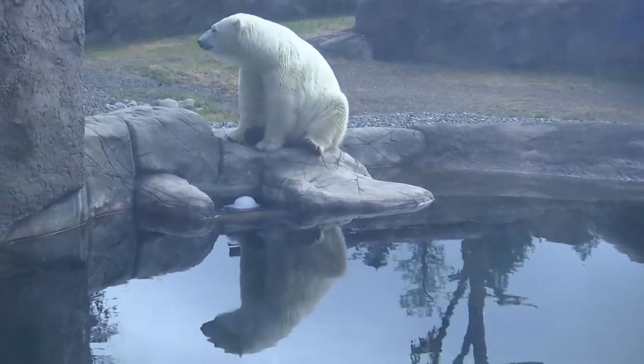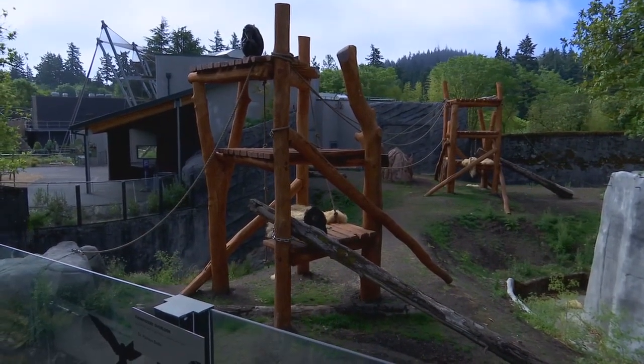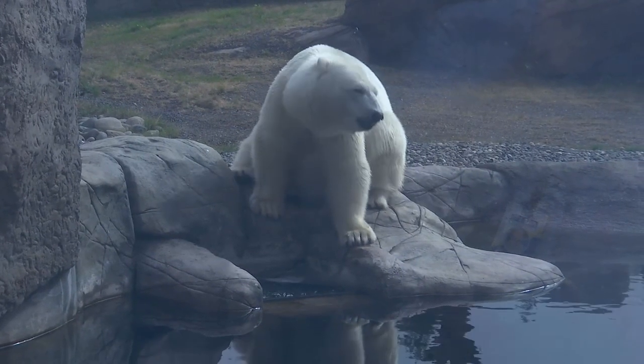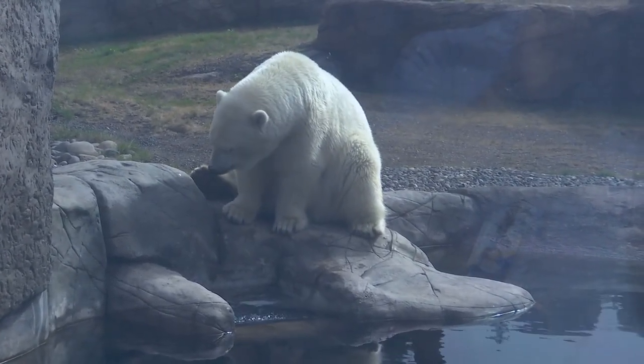You were seeing a fence, you were seeing the construction workers, you were seeing the equipment, but you didn't really know what was going on behind the fence. Well, now you can see what they've been working on for the past 2 years. The Polar Passage gives you up close views of its only but very famous resident, Nora.